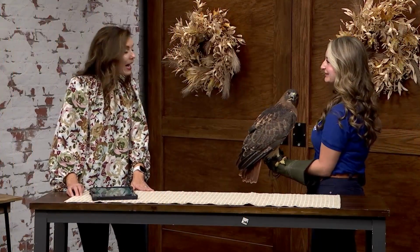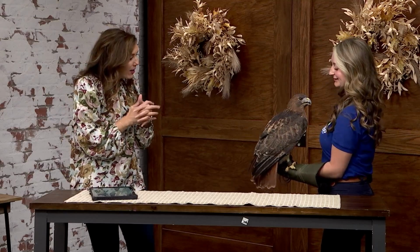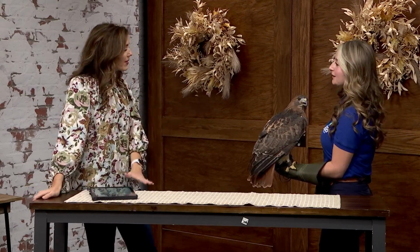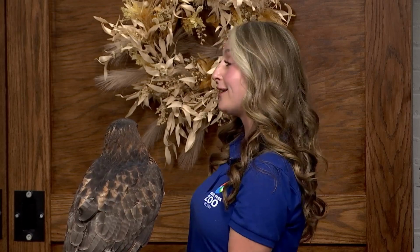Julia, welcome back. I feel like I need to be extra soft here because our little buddy over here is just sitting so calmly. Yeah. Introduce us. This is Borealis. She's one of our red-tailed hawks. She is our ambassador red-tailed hawk. So she does have an animal that she lives with. His name is Cheyenne. So she has a roommate, but she's the one that goes out on program with me.